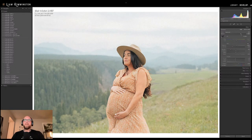So it's lifting those shadows and just giving us that really gorgeous pastel look. I think for this, we definitely want a bit of this. So maybe around about here, 64. That's looking really nice. Let's take a look at the tools.